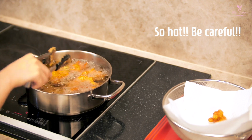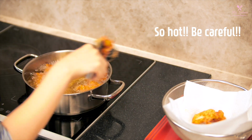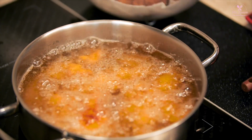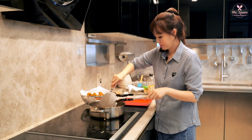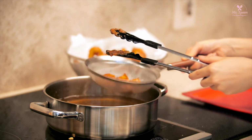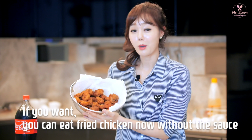When they are lightly golden brown, you can take them out. See, they're lightly golden brown. Although they look really perfect and they smell really perfect too, don't eat them now because we're going to double fry them for more crunchiness. When you're double frying them, please fry them only 1 or 2 minutes. Done. These are double fried chicken.